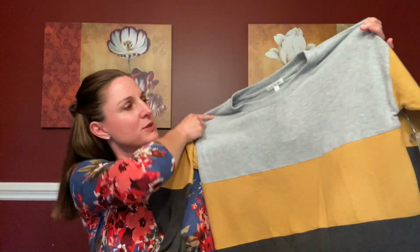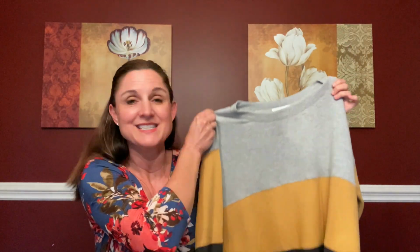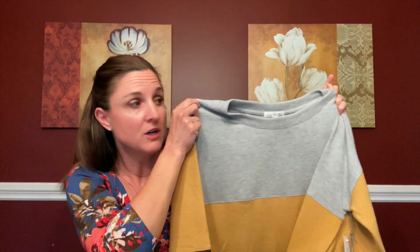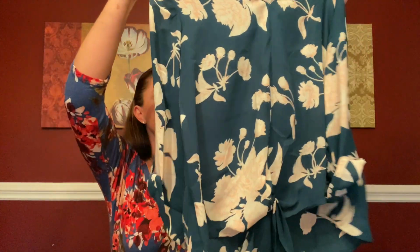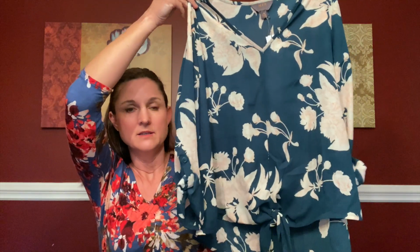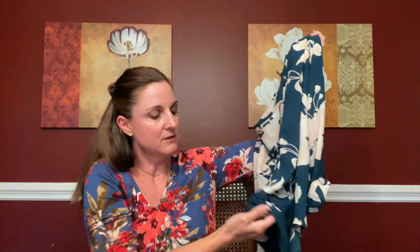This first sweater feels just so soft. I wish y'all could feel it online, but it is seriously the softest. It looks pretty big though. And I think the brand is Nine Britain, and it's just a very super soft shirt. The next item is another blouse by Mix with a tie front.